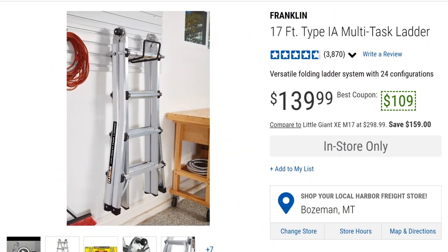Okay, there you go. You saw some of the features there on the Franklin ladder from Harbor Freight. And as I kind of hinted at before, there is not a world of difference in these ladders. There is some slightly better construction here and there, some slightly better features, and we're going to step through those and show you those. So here we see the Franklin ladder at Harbor Freight.